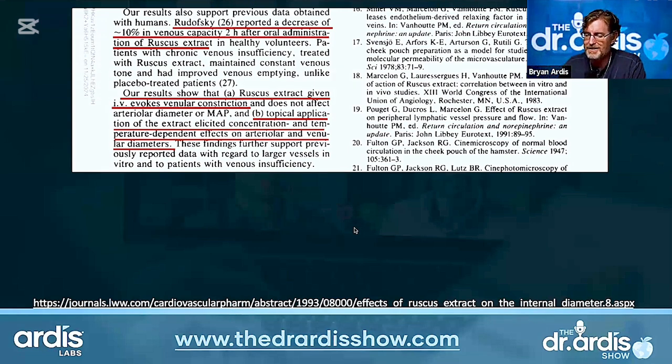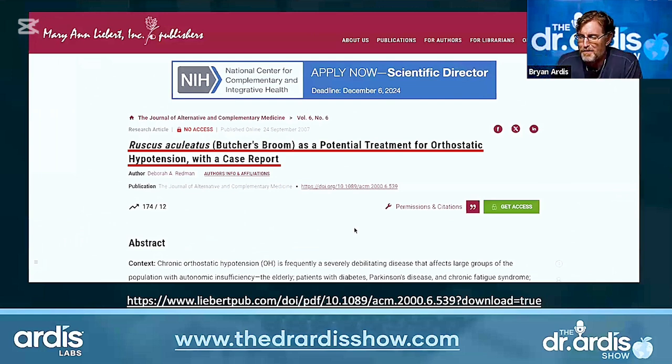They just saw changes when they put it on topically. You had different degrees, 36.5 Celsius and 40 degrees Celsius. They saw a change in the arteries' reactions, but not the veins. Butcher's Broom as a potential treatment for orthostatic hypotension.